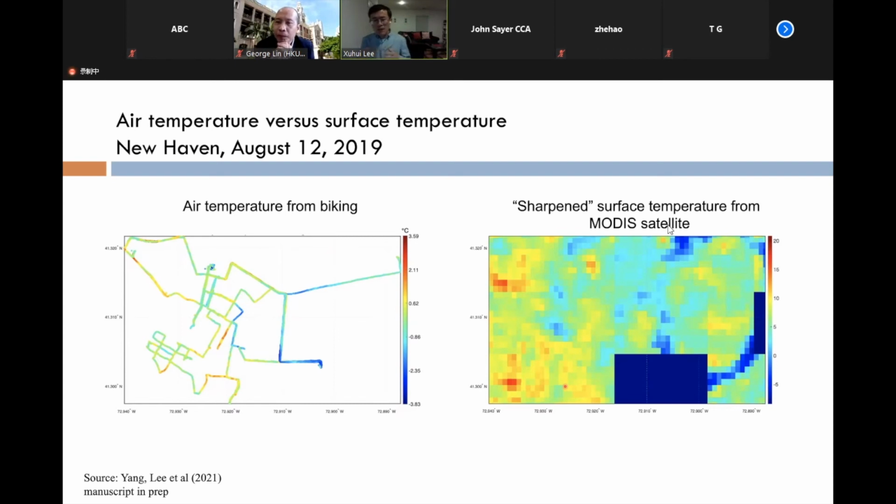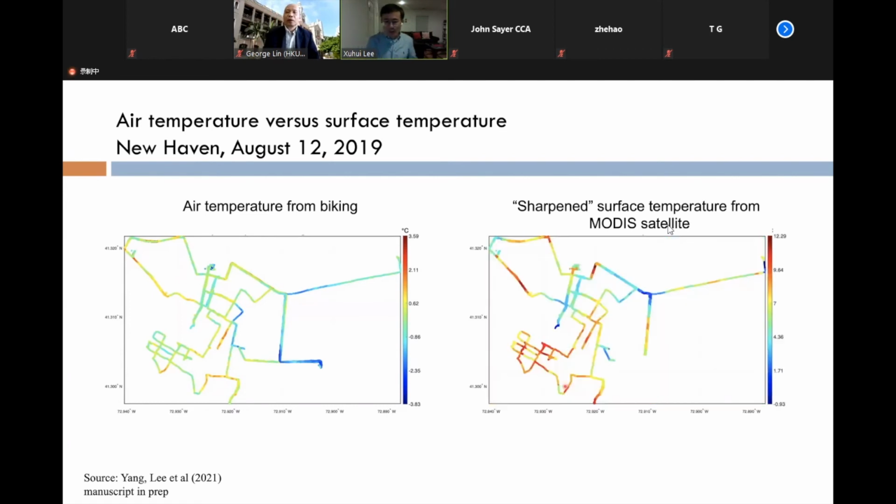So we came up with a geospatial modeling technique that allows us to sharpen, so to speak, MODIS temperature to 60 meter resolution, and then we collect data along the bicycle transect and compare with the air temperature measurement with the mobile sensors. They are not exactly the same, but you see a very high correspondence.